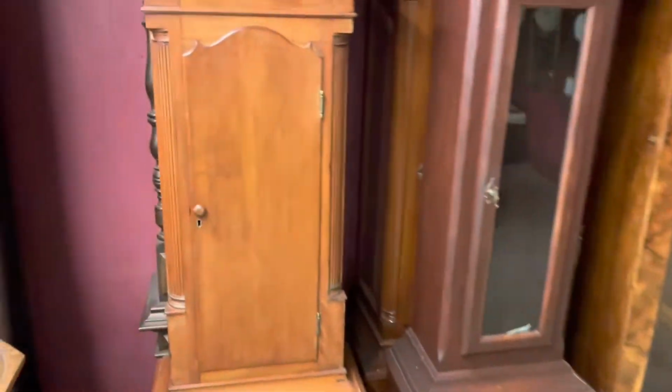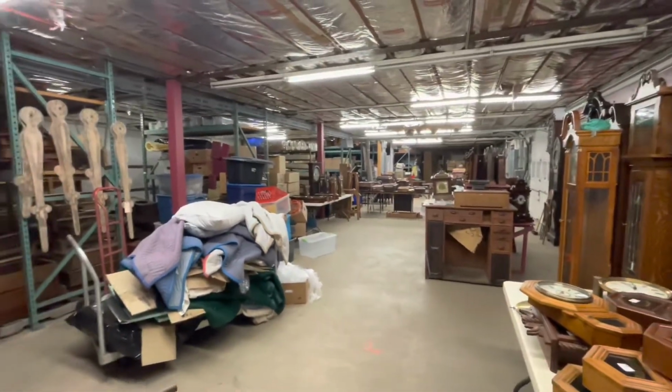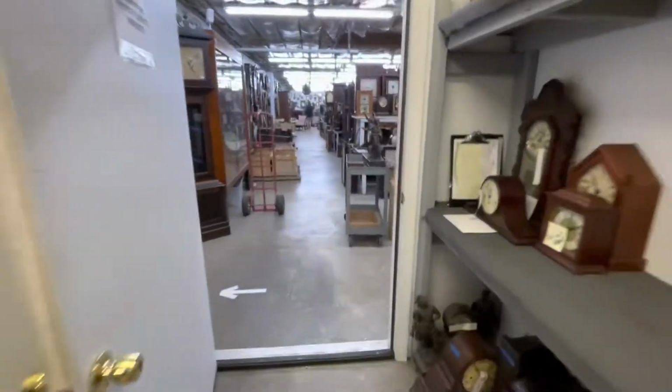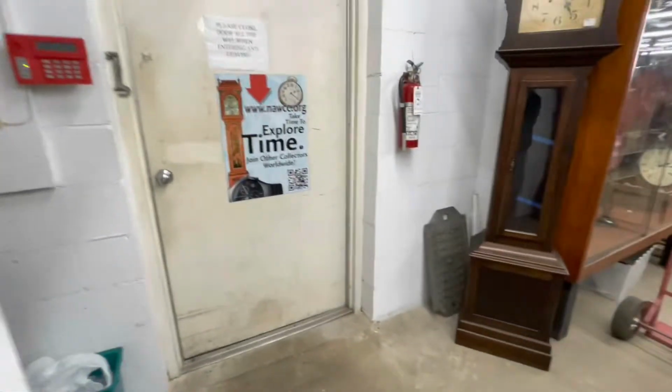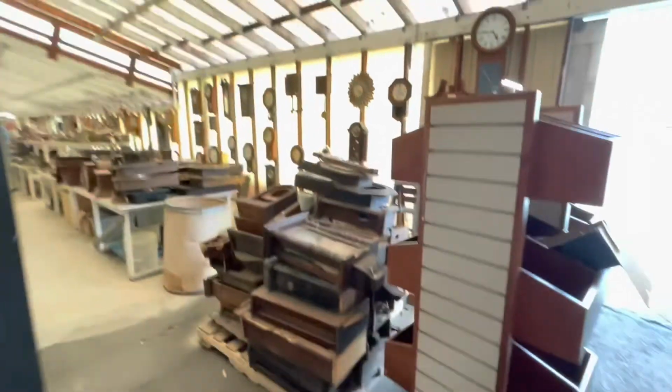Let me just give you an idea. This is usually their new stuff they got in. I snagged the clock from back here. You do some repairs here, and then this is the back door, and please respect that. Let me get through here. And then there's a bunch of stuff in here.